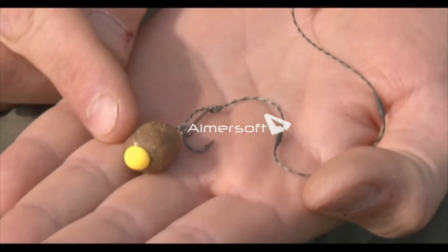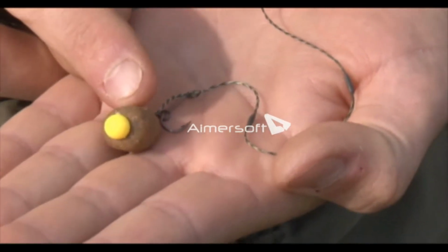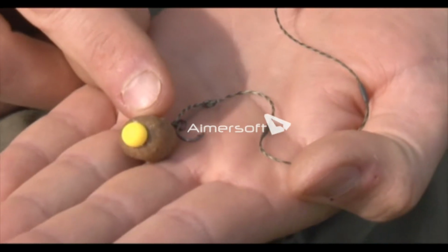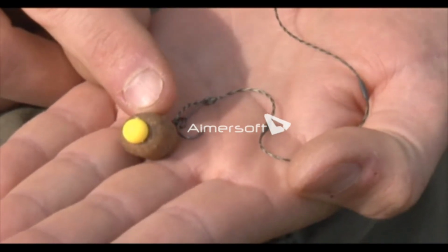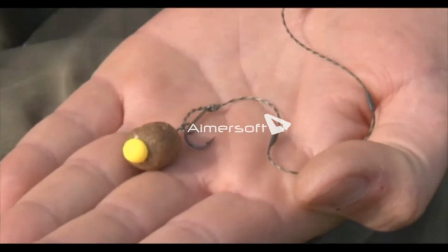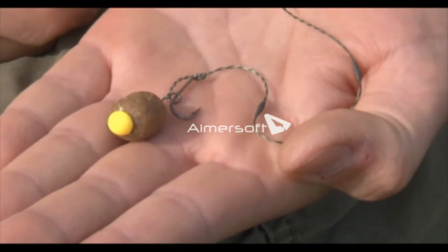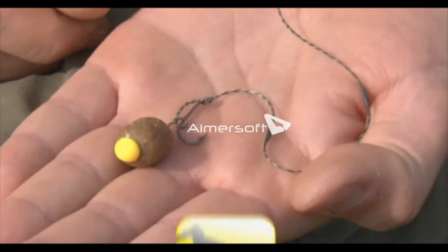So from there we've got a small dumbbell hooker, and that little beauty on the end is the sight stop. It just gives that bit of visual, as we all use these days. The colour's so needed to bring in the fish onto your patch of bait, not only to get them actually feeding, but so they can target the hook bait. It brings them right in onto it. Absolutely superb.